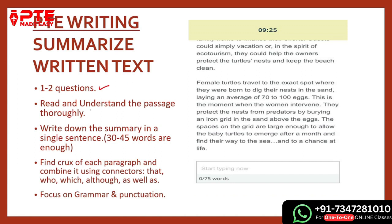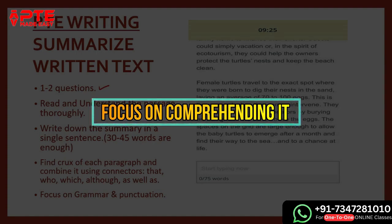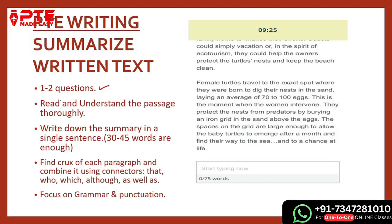Now read and understand the passage thoroughly. What are you going to do? You will simply read and understand the passage thoroughly. So focus on comprehending it. Okay, that's important here. Write down the summary in a single sentence. You can simply write down the summary in a single sentence. 30 to 45 words are enough.